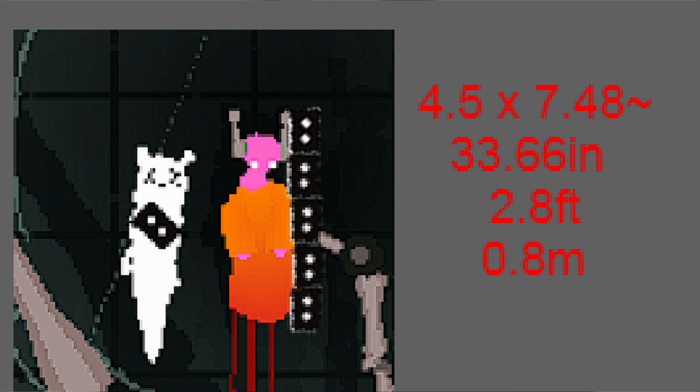And no, I did not forget about his puppet, who is a measly 3 feet tall. It's pretty short compared to the rest of his entire structure.